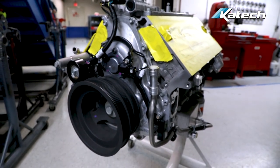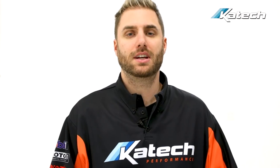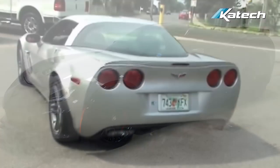It's next door in the engine build department, getting the cam installed, and the cylinder heads are in the CNC department getting ported. This is his third Katech built vehicle. When he wants more horsepower, he comes to Katech.